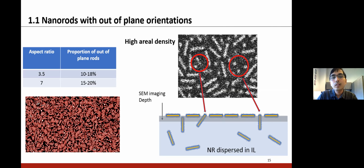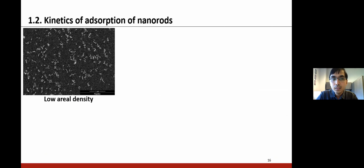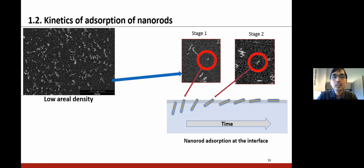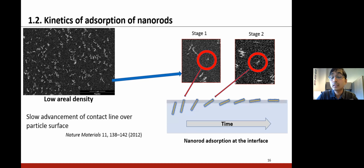But interestingly, we noticed that we can also sometimes capture these rods which are partially absorbed even at low areal densities where particles are still in motion. So that suggests that the absorption process of these rods is slow. It's known for the larger particles from previous studies by other groups. And the reason is that when particles absorb to the interface, the liquid contact line has to advance over the particle surface, and that can be pinned and can be slow.